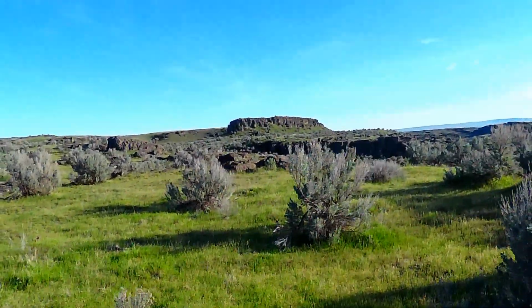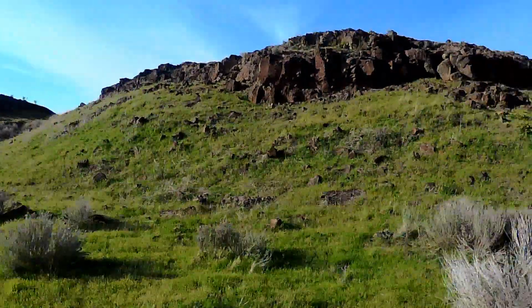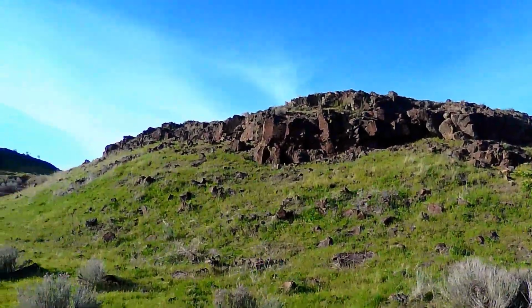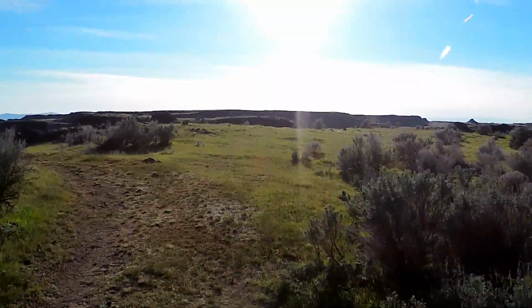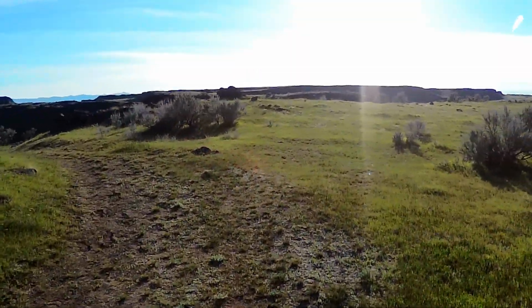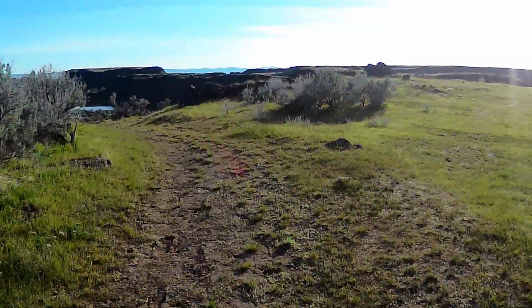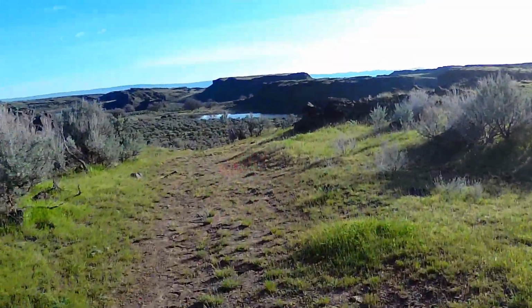Anyways, this is kind of what the desert looks like in the early spring, nice and green. Got some hills and some nice rock formations. Look forward to the pictures that we'll put with the video so you can get some close-ups of the sagebrush. Get it, sagebrush? Anyways, we're just going to cruise along here, and this is a really easy trail.